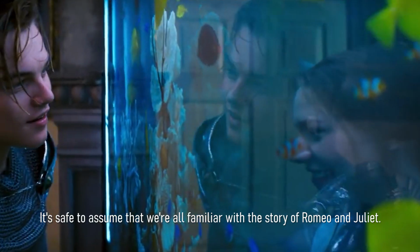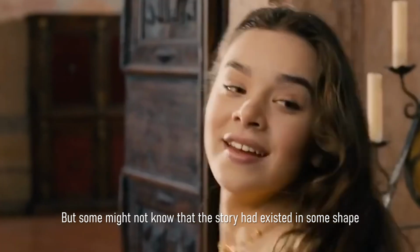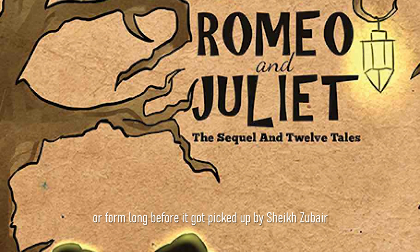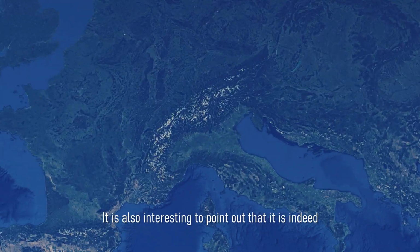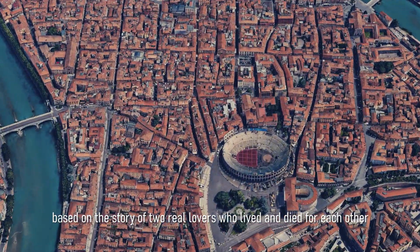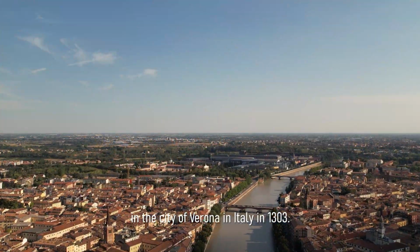It's safe to assume that we are all familiar with the story of Romeo and Juliet, but some might not know that the story had existed in some shape or form long before it got picked up by Shakespeare. It is also interesting to point out that the story is indeed based on the life of two real lovers who lived and died for each other in the city of Verona in Italy in 1303.